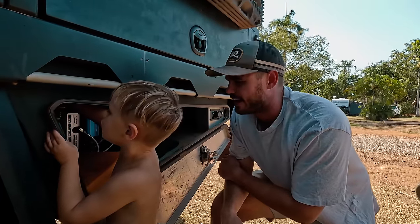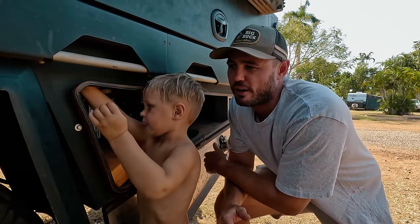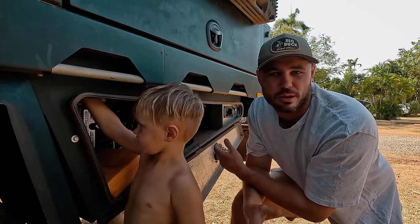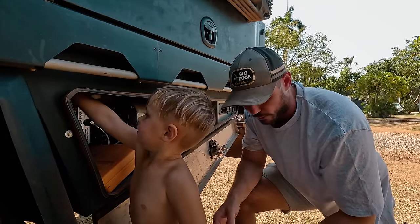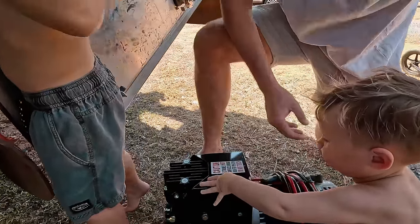As you can tell by my mechanics here, the ARB compressors were just not cutting it. I don't know if it's whether they couldn't get us to a constant 100 PSI without overheating, or whether it was wired up wrong by ARB, but they just weren't working. So we've gone with this big bad boy, which is humongous. Look out, water!